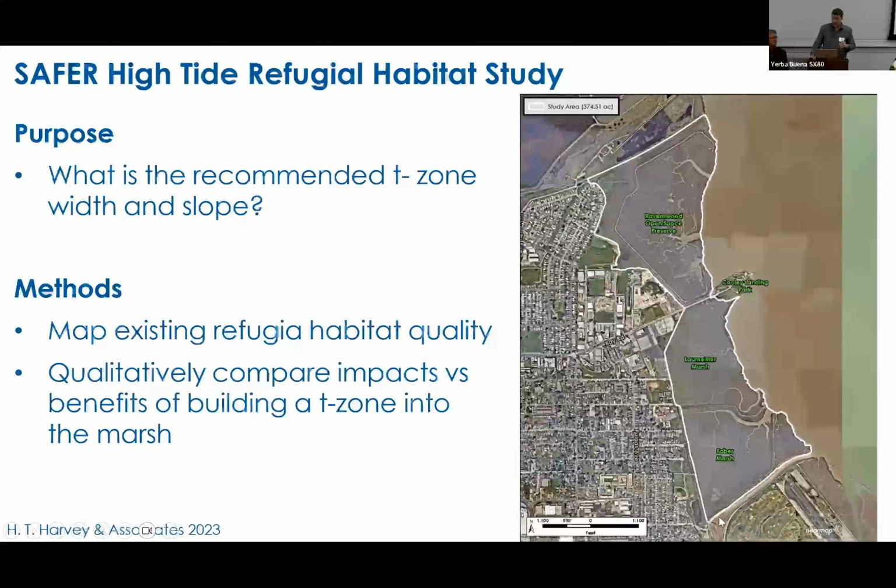Okay, so under the scenario in which a flood risk management levee was constructed between Faber, Laumeister, and Ravenswood Open Space Preserve, and if it were to run along the back end of those marshes against the developed habitat, the question is, would a transition zone make sense in this setting? And if so, what sort of width, what kind of slope?